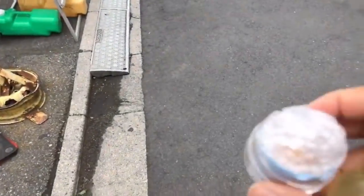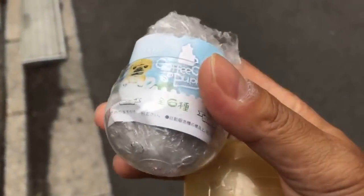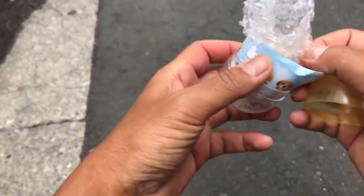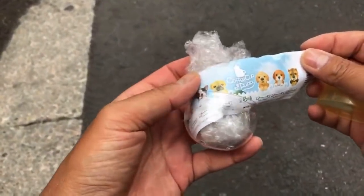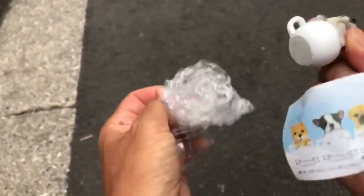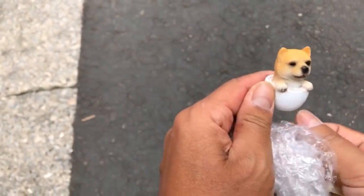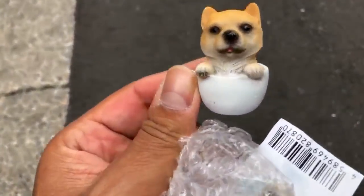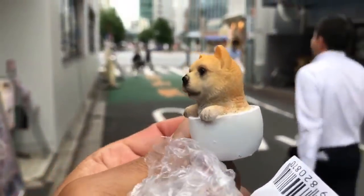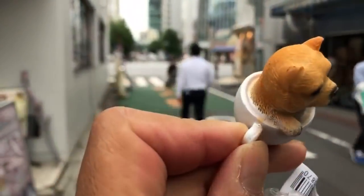You guys ready? Oh, it's mysterious. Which one did I want? I really kind of wanted the cat. All right, hold on a second. Which one is it? Dog in a cup. Boom! That's not the one I wanted, but they're all just so cute. Like, why is he in a cup? Why is he in a cup? That's what makes it amazing.